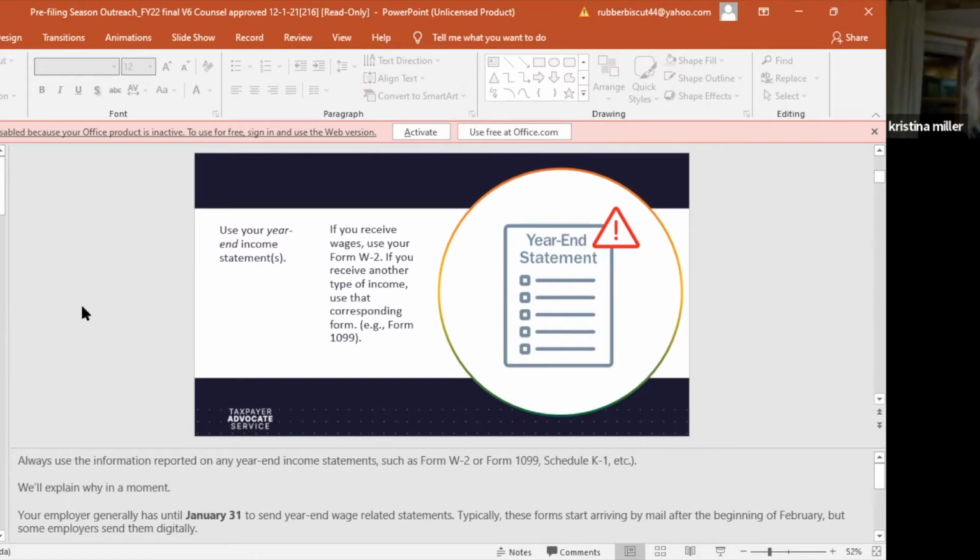The first thing we're going to take a look at is use your year-end income statements. So if you receive wages, you use Form W-2. If you receive another form of income, that usually corresponds with a Form 1099, like if you're self-employed or if you work as a contractor. Some people just guesstimate at the end of the year and are anxious to file their tax returns, so they'll just put down what they think. Sometimes people use their last pay statements to judge by.